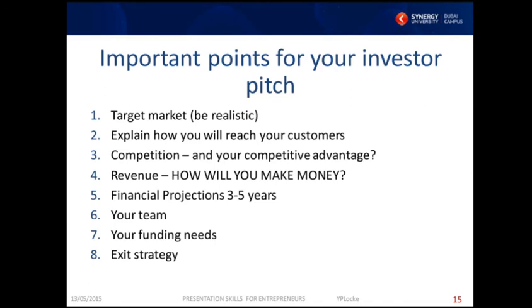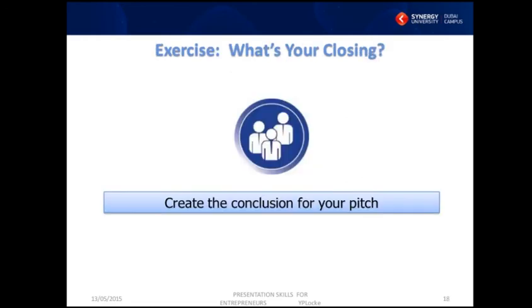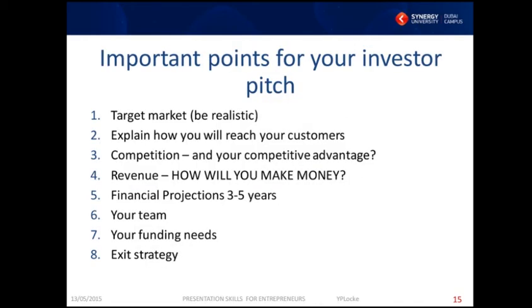So try to be realistic. Don't be overly ambitious. Try to be realistic about your target market. Obviously, if you have competition in the target market, it won't be as big as if you didn't have any competition. So make sure you take that into account.